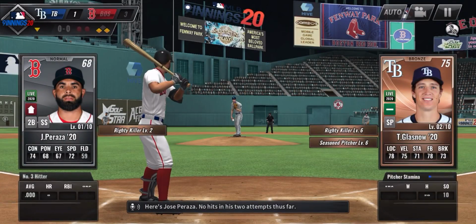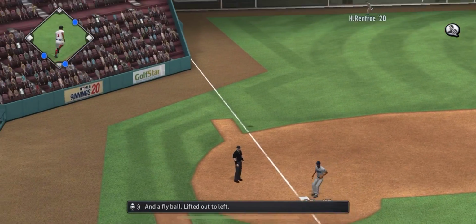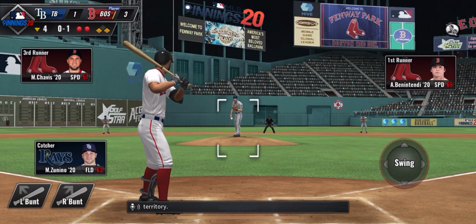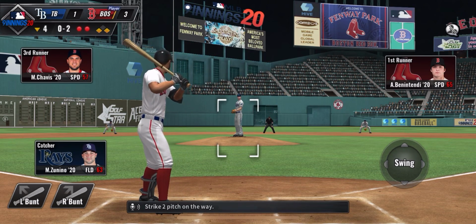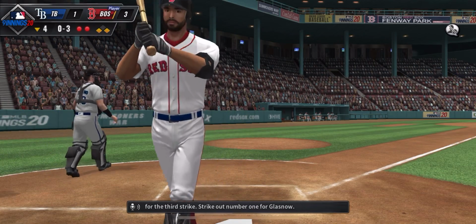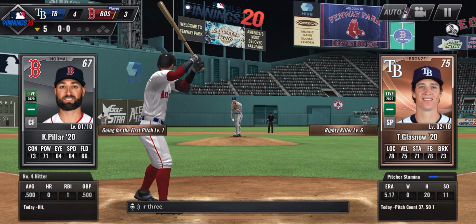Here's Jose Peraza. No hits in his two attempts thus far. And a fly ball lifted out to left. Chop the ball into foul territory. Right. Fastball called for strike two. Strike two pitch on the way. And he takes it for the third strike. Strikeout number one for Glasnow. The Rays lead it 4-3.